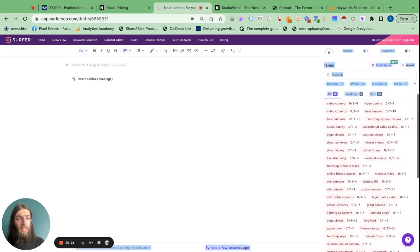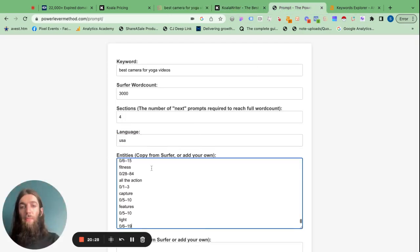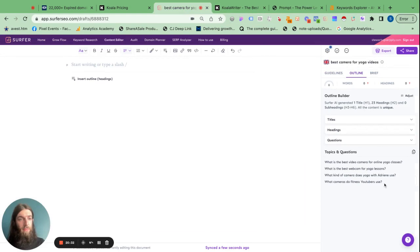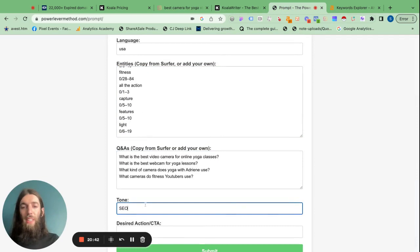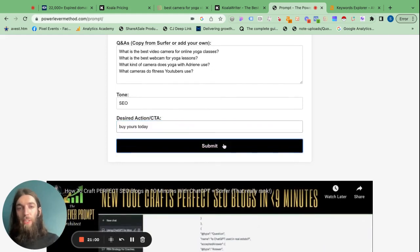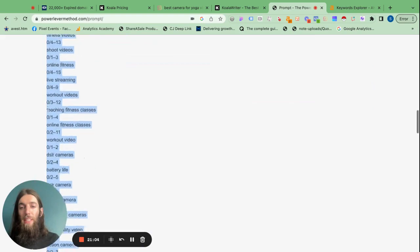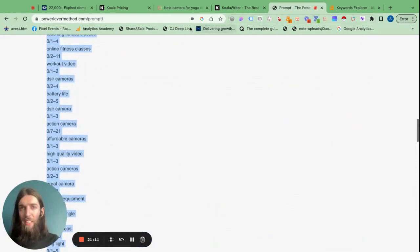And then take all the entities from Surfer. And then we want the questions and answers. Tone, I'll just go with SEO. That tends to work well. ChatGPT understands when it's told to write an SEO tone, it should be comprehensive, but also quite long and rambly. Desired action. And yours today. If you don't want CTA, you can just leave a space to ignore that. So this calculator then spits out what I currently regard as my perfected ChatGPT prompt, but I intend to keep improving it over time.